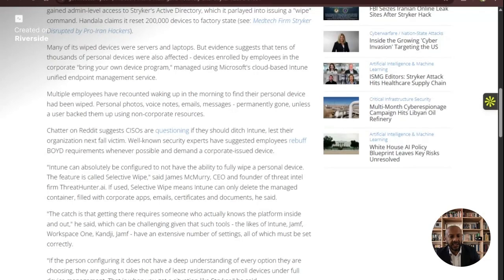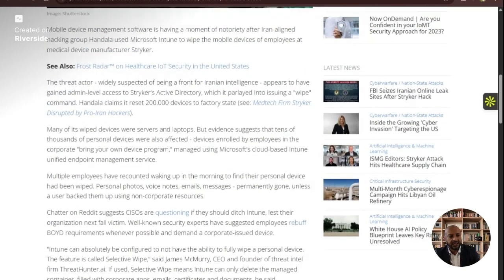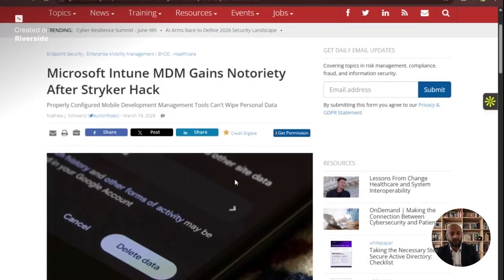And then the questions were being asked that every CISO and the CRO in financial services should now be pointing at their team. If I was you, I would say, why could a single compromised global administrator credential issue wipe commands to 200,000 devices with no second approval, no threshold alert? There was no challenge. There was no control on that side. So it looks like there was a control that was missing.